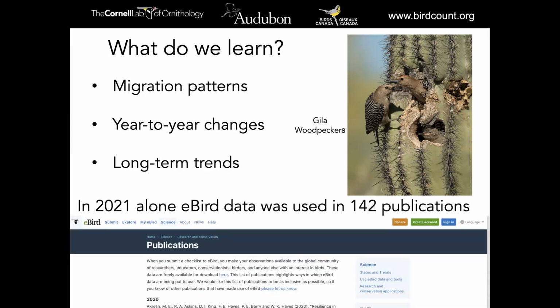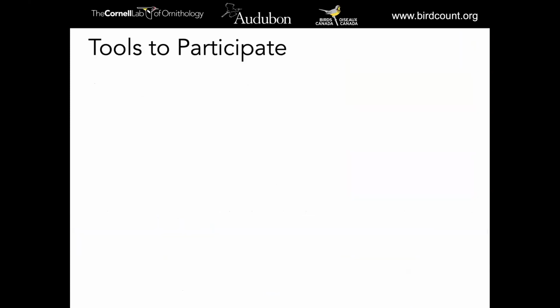And here's one of the most impressive things. All of this data, whether you submit it through Merlin or eBird, exists in the same database that we will pull data from when scientists are asking questions. And just in 2021 alone, eBird data, which this project contributes towards, was used in 142 publications. That is an immense amount of publications just for one year where people are actually using this data. So, with your family or your classroom on a weekday or weekend entering this data, that is the huge impact that you're going to have, this capacity to have your observations be a part of actual scientific research. And that is pretty phenomenal and fun, especially for young people to understand.